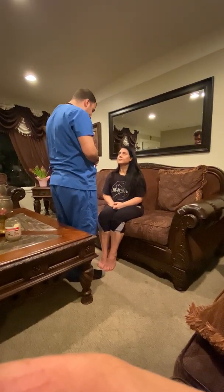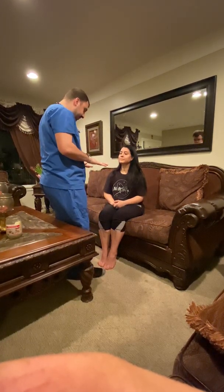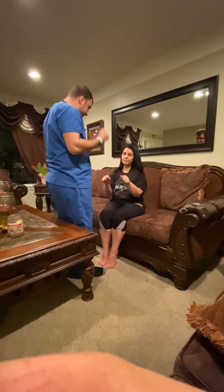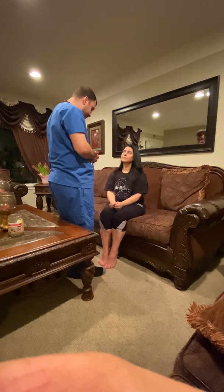So now I'm going to have you do a couple range of motion tests with your arms. Okay. So I'm going to have you stick out your hands. Do this for me. Out. Twist your wrist. Lifting weights. Okay. Range of motion seems to be good and appropriate.